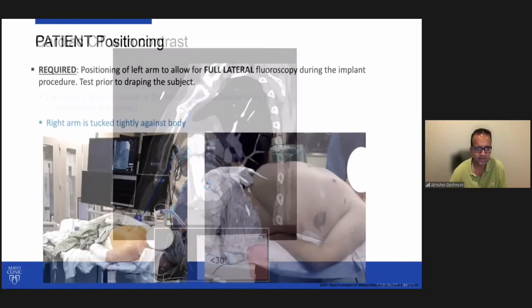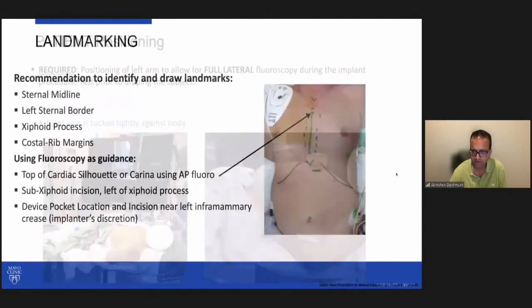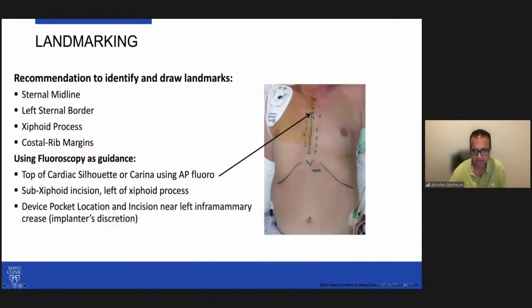Again, from one of our recent cases, it's a bigger prep required. You can again even do this by attaching phantom devices, so you know exactly where the location of the potential electrode and the device is going to be before actual incision is being made. We like to mark the site by having a sternal midline, so hoping that the lead goes behind that right and left parasternal space, xiphoid process, and costal rib margins. And the incision for getting the lead is going to be somewhere in this particular location.